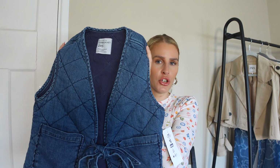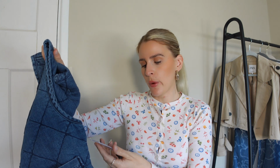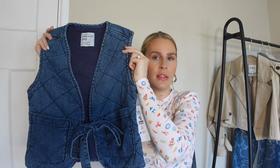I think this was such a good find. They did actually have loads in store, so have a look at your local Primark, because I think this might be like new summer stock, because they had literally every size in stock, which was so good. This was 22 euros, which you could say is more expensive for Primark, but based on the quality and all the stitching, I actually think this is such a good value for this.